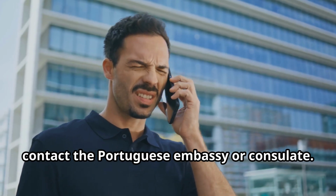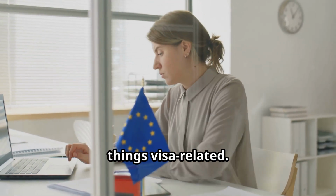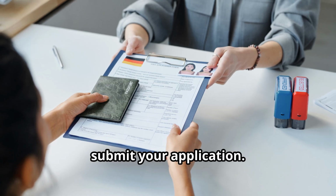Step 2, contact the Portuguese embassy or consulate. They're your go-to resource for all things visa-related. Step 3, fill out the application form. Be thorough and double-check everything. Step 4, submit your application.